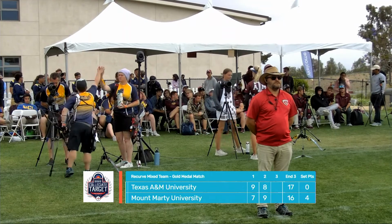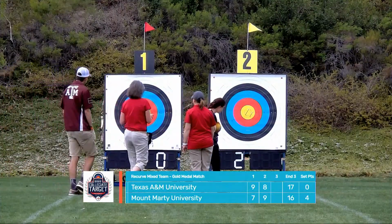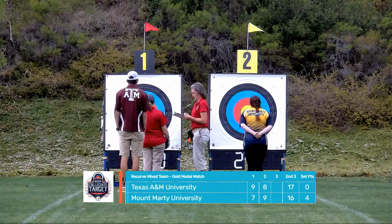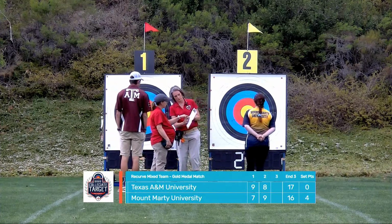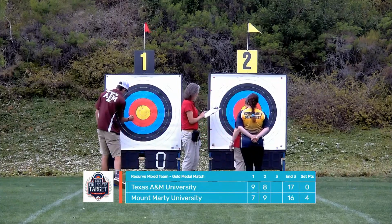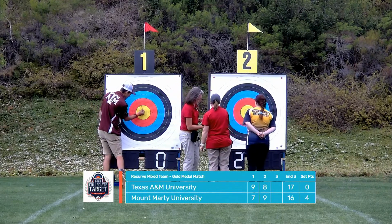It is mixed team round, so it will be the first team to get to 5 set points will win. So if they do indeed split this set, Mount Marty, if they win the next set, will win the match. Anything could happen in recurve archery, though. 9, 7. Would not be surprised to see a very close match out of this group.